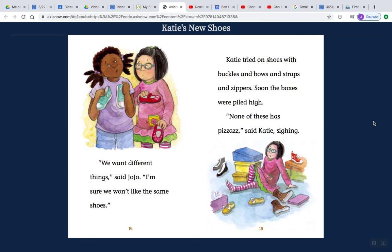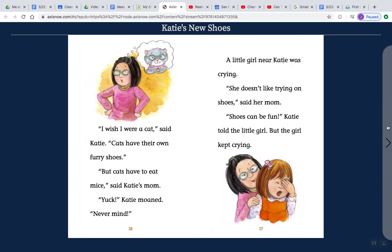Here we go. "None of these has pizzazz," said Katie, sighing. "I wish I were a cat," said Katie. "Cats have their own furry shoes." "But cats have to eat mice," said Katie's mom. "Yuck," Katie moaned. "Never mind."